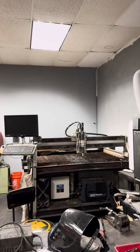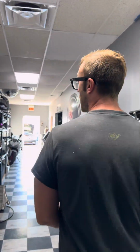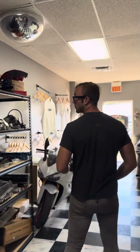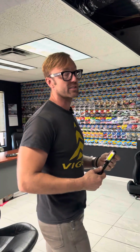In the fab shop, we are going to be fabricating more and more stuff. The plasma table is finally back up and running, so we are actively making parts. Again, we're going to be getting a lot of stuff on the website, whether it be turbo kits with manifolds. Oh gosh, we have so many turbos. Or brake kits, whatever. We're in the process of getting all that stuff available for individuals. We've probably developed somewhere between 6 to 10 different turbo kits that we're trying to decide which ones make the most sense.